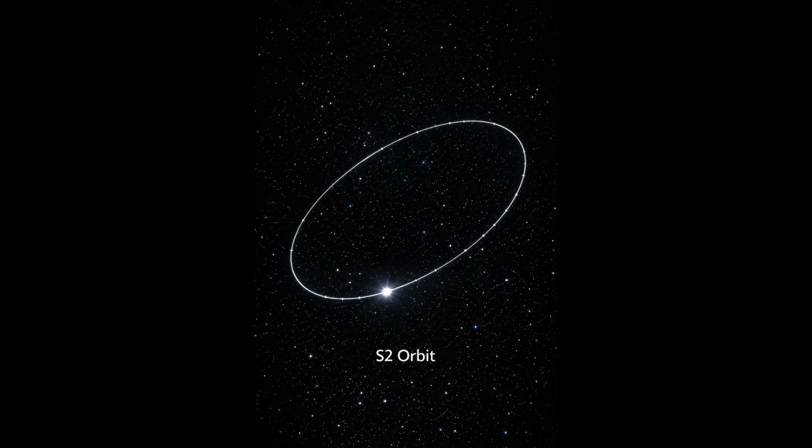Before we compare models, we have to anchor ourselves in what is actually measured. Not interpretations, not theoretical preferences, measured quantities. At the center of our galaxy sits Sagittarius A, a compact radio source located about 26,000 light-years away. Over the past several decades, independent teams have tracked stars orbiting this object with extraordinary precision. From those stellar orbits, we infer a central mass of roughly 4 million times the mass of the Sun, concentrated into a region smaller than our solar system. That mass estimate does not depend on whether the object is a black hole or something else. It comes directly from orbital mechanics.